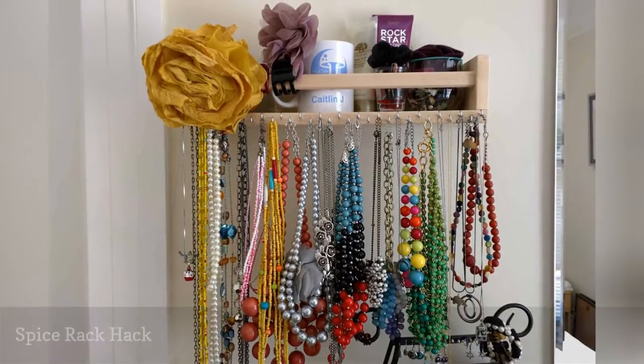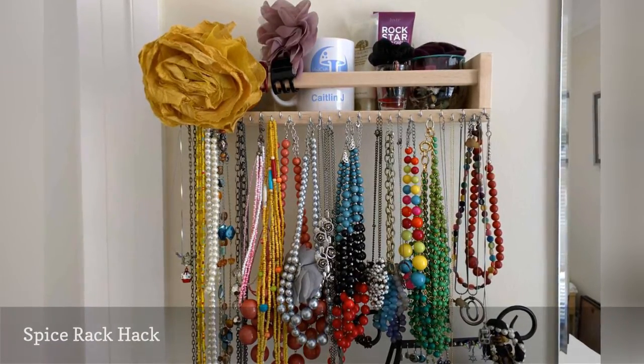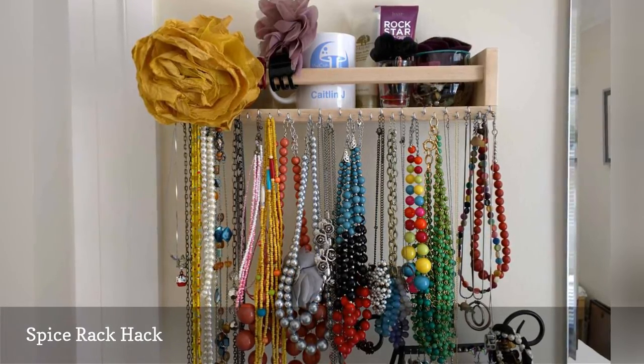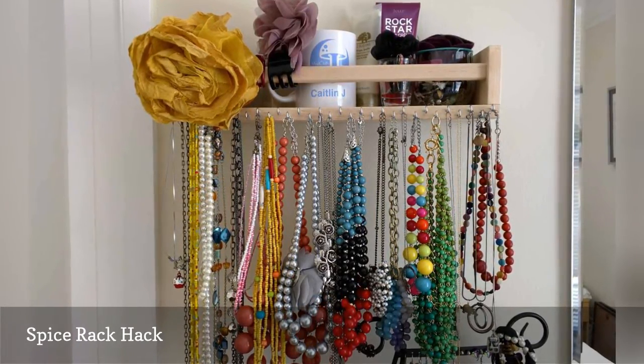Get your baubles beautifully organized with this IKEA BEKVAM Spice Rack hack by Caitlin at Cupcake. To make, you'll also need a couple of dozen small screw hooks and a hammer.